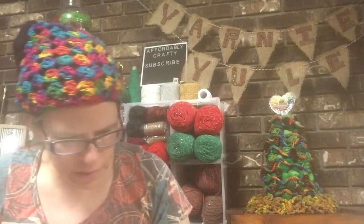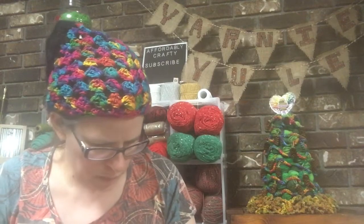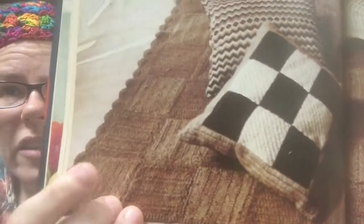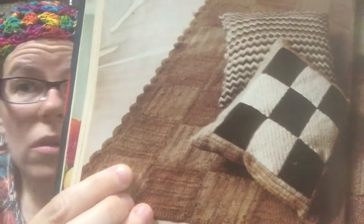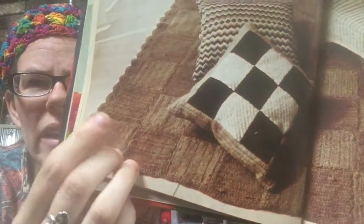Then for the rugs, there's a, oh, hold on. So this is a picture of it. The rug on the bottom, that's made from jute. Do you notice the pattern yet? That's pretty cool. I think that would be very durable also. I wonder if you can dye jute. Has anybody tried that before? I wonder if it's dyeable. That would be pretty cool.